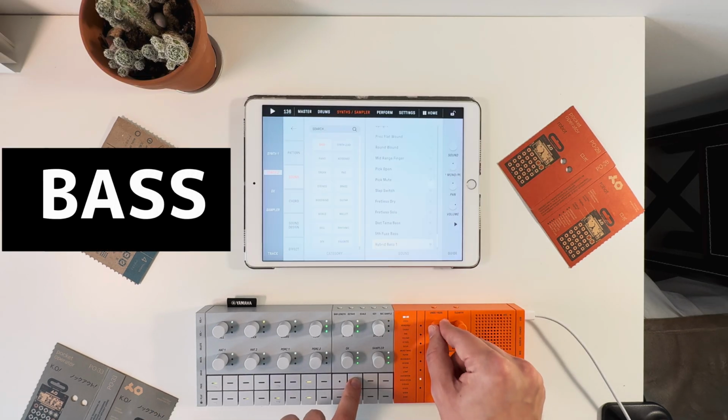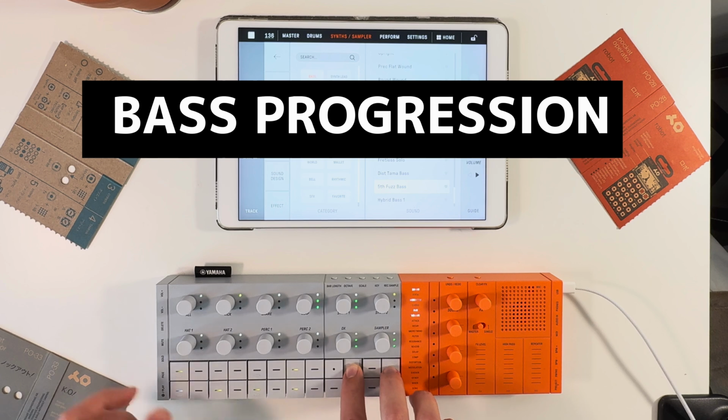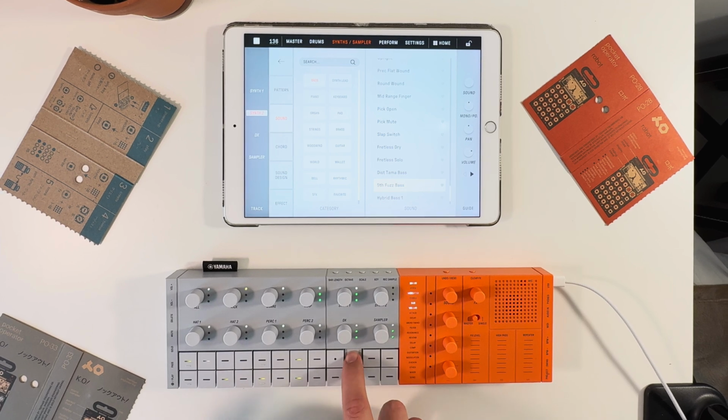Next up, the bass line. For synth-pop, it needs to be fat and electronic. So I found a sound that fits perfectly. Then I recorded a simple progression. And wow, it's really starting to come together.